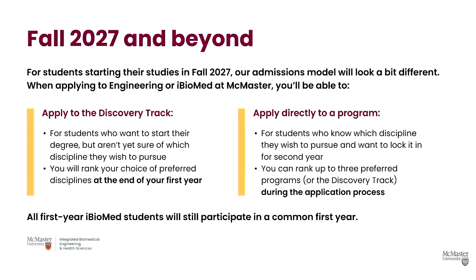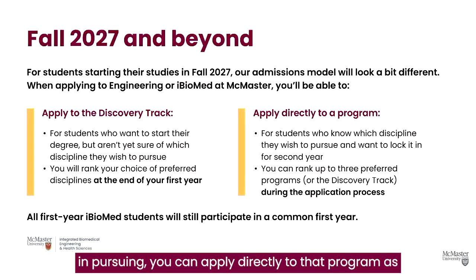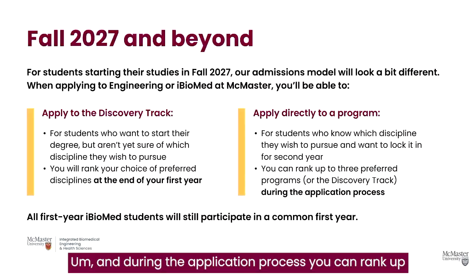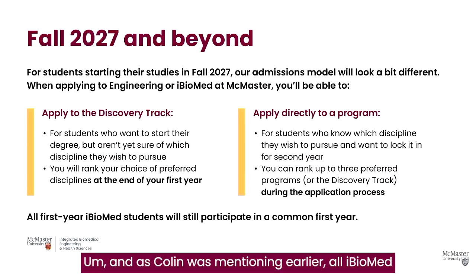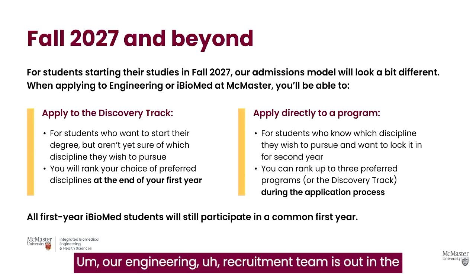Applying directly to a program, so if you are sure of which program you're interested in pursuing, you can apply directly to that program as a first year and kind of lock it in for second year. And during the application process, you can rank up to 3 programs, including the discovery track as an option, if you want to use that as a fallback. And as Colin was mentioning earlier, all iBioMed students will still have a common first year, regardless of which track you do apply to.